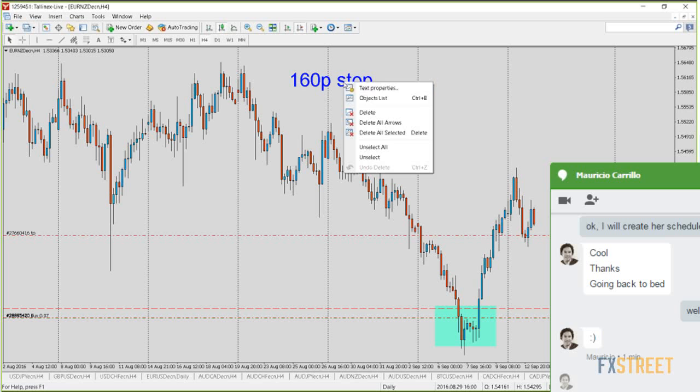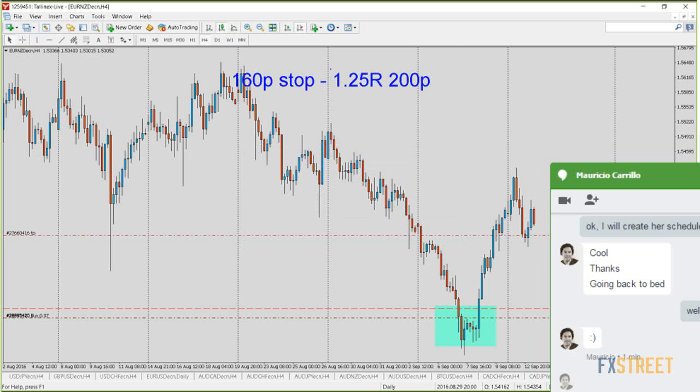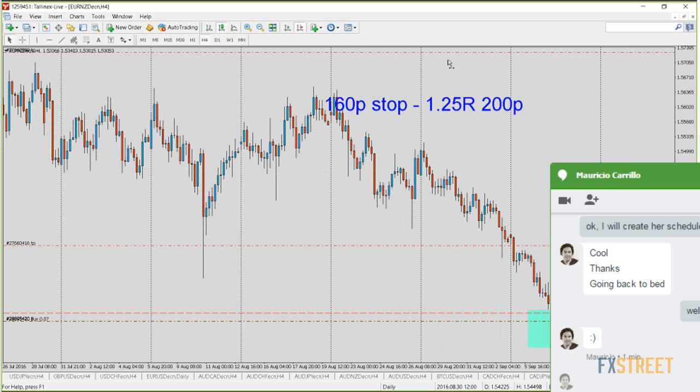It's 1.25R. Yeah, exactly. It is 200 pips. So you have a stop of 160 pips, and then your 1.25R is 200 pips away. Just like your normal stop, where target 1 at 1.25R is 100 pips away. Yeah, so it's as simple as that.